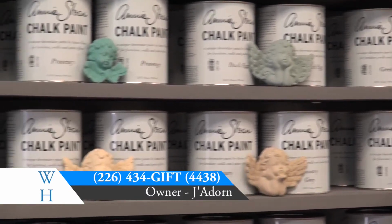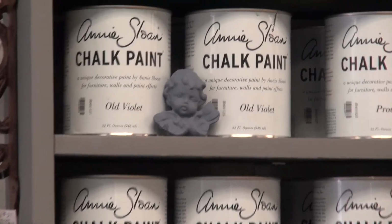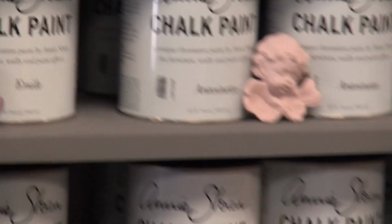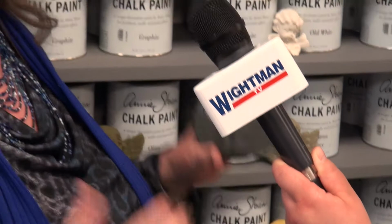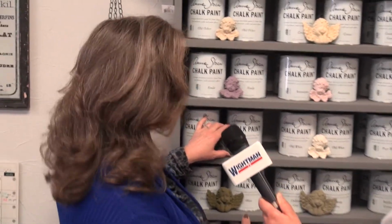And all the 32 colors are extremely mixable. There's no black pigment in any of them. Even the graphite is meant to be just a very soft charcoal. It's not a black. So you can mix any of these and not get mud. You just get another gorgeous color. And we're doing a lot of mixing in the back. We teach workshops, too, to show people how to mix their own.